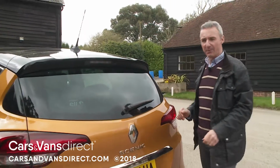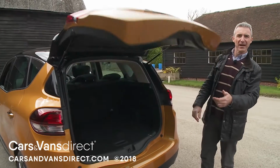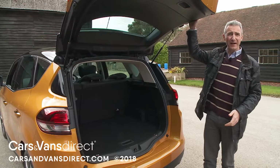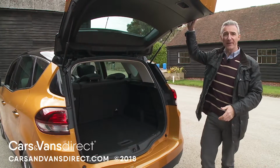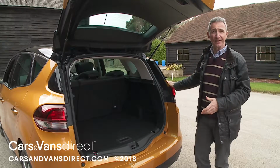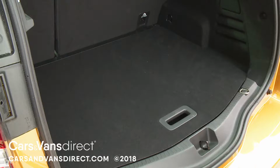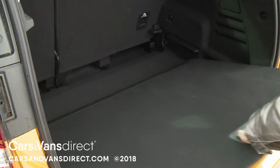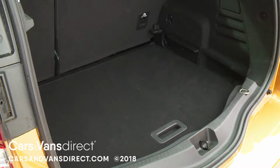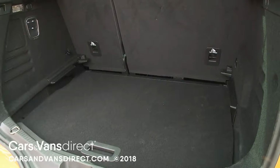Finally, let's check out the boot. Now, a little surprisingly, Renault hasn't followed the current trend in offering buyers an optional powered tailgate, but this one is fairly light to lift, and it raises to reveal a big square aperture and a reasonably low loading sill that sits flush with the boot floor. Now, if you do need more space, you can drop this base panel to a lower position, which contributes to a 572 litre total cargo capacity with the back seats still in place.